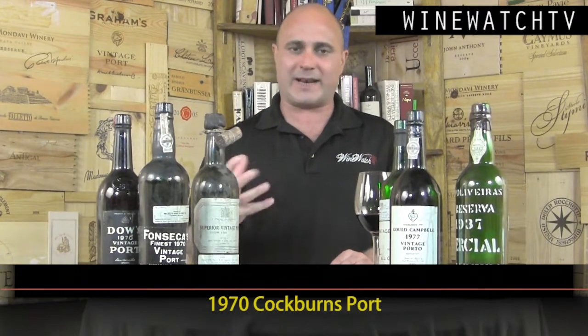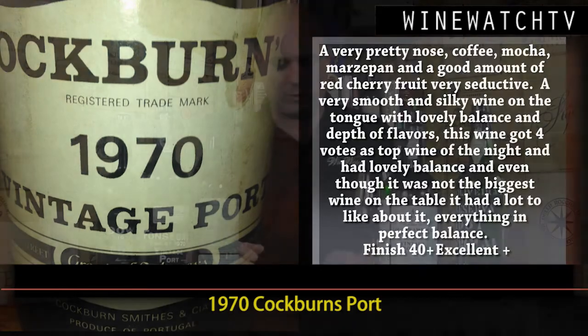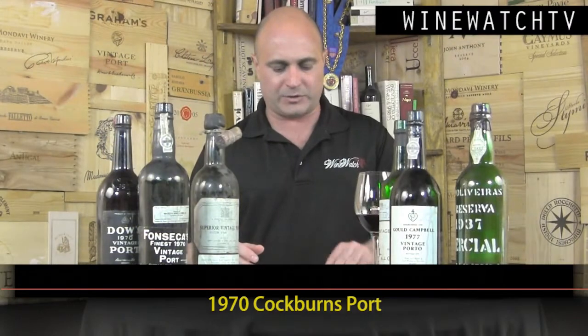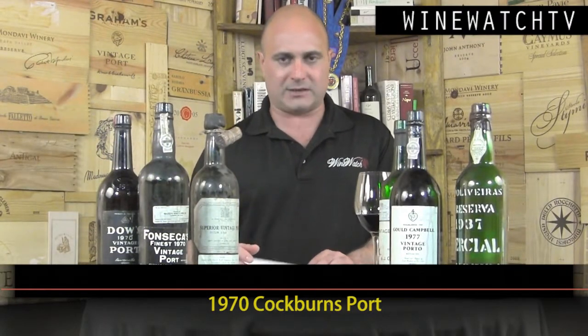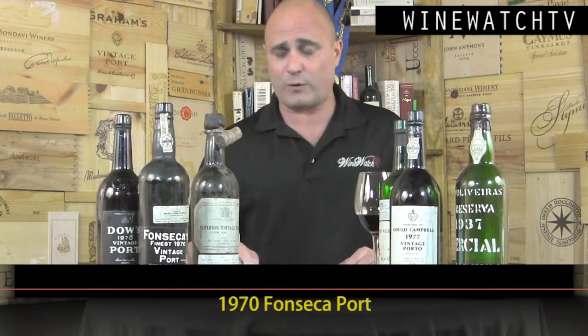And this wine had a really pretty nose, some coffee, mocha, marzipan, a lot of red cherry fruit, really seductive, and just lovely balance in this wine. Smooth and silky on the tongue, and lots of fruit. Maybe not the most complex wine of the night, but one of the most balanced wines on the table. Just everything in perfect balance. Excellent juice.